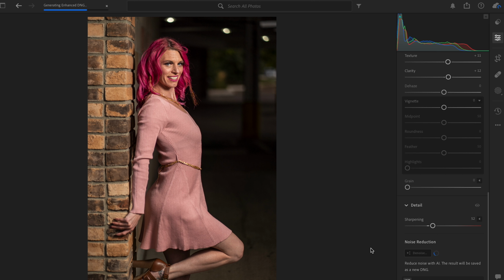So it's a really nice thing that I've been using lately when I'm doing my off-camera flash shoots, just because sometimes the really high contrast can introduce a lot of noise and that can cause a lot of problems, or just the way that the photo will come out.